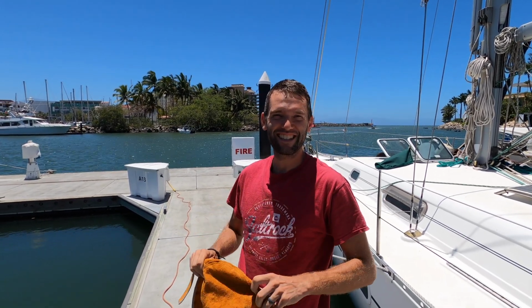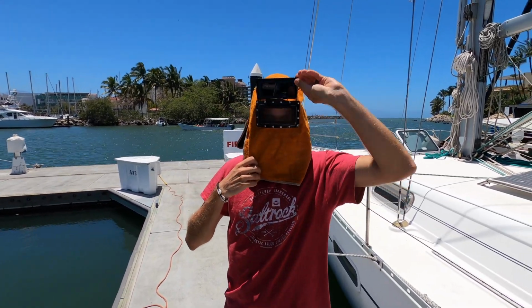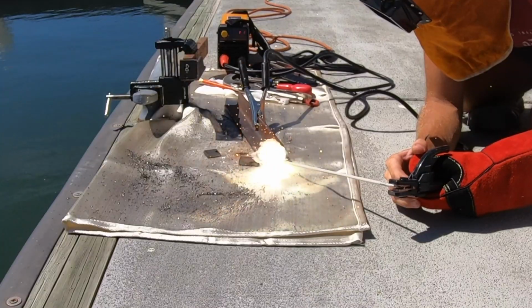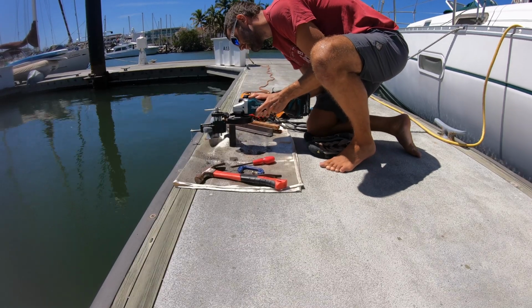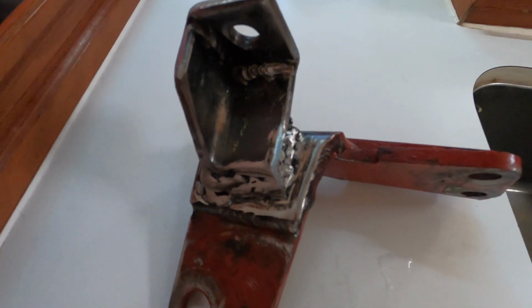Well, here it is, the moment of truth. I've got my blind date outfit ready, so let's see if it works. Well, it's a good job I didn't enter it in the welding beauty contest, but I got a good few layers of weld on there and it's pretty solid, so it should last us a lifetime.